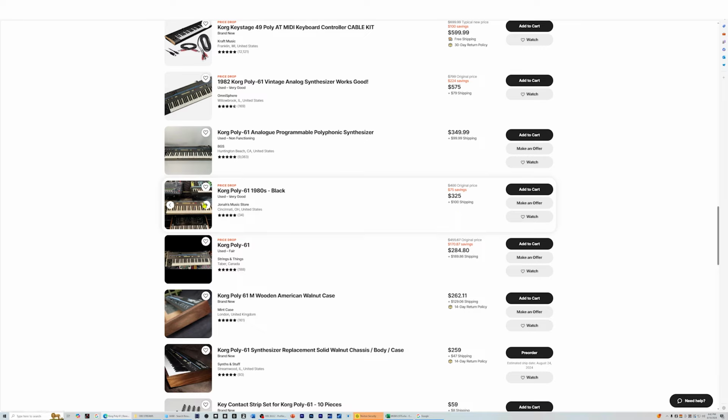It doesn't have MIDI. The 61M has MIDI. And it's basically basic note on, note off MIDI on the 61M, but at least it's MIDI. Let's see, non-functioning for $349. All right, now we're starting to get into a lot higher prices. Let's see if there's a 61M. Here's a 61M. That's in Spain. See if we can find an M.